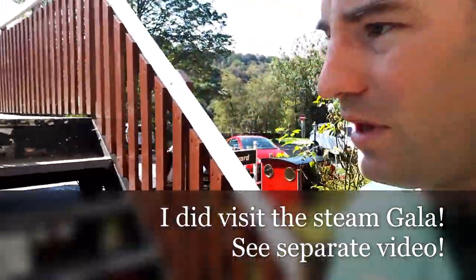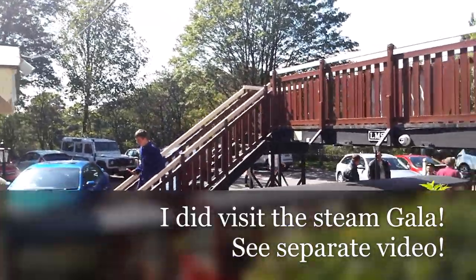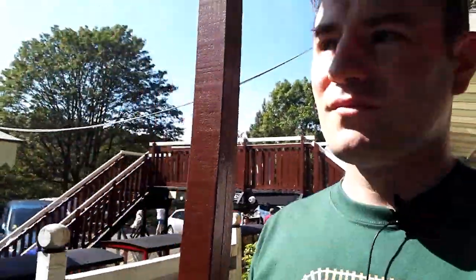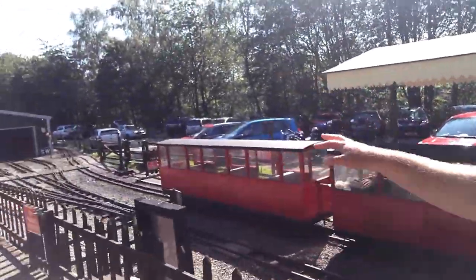Let's have a little walk along here before we get on the train. Just coming down, there's a little picnic area here, and you get quite a nice view over the engine shed.